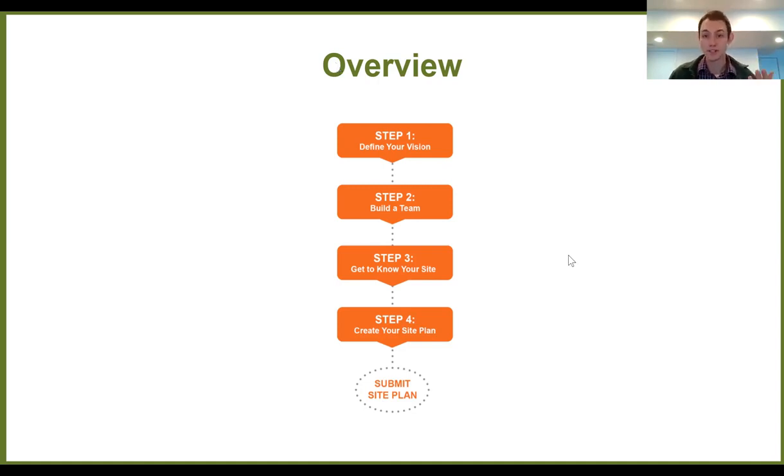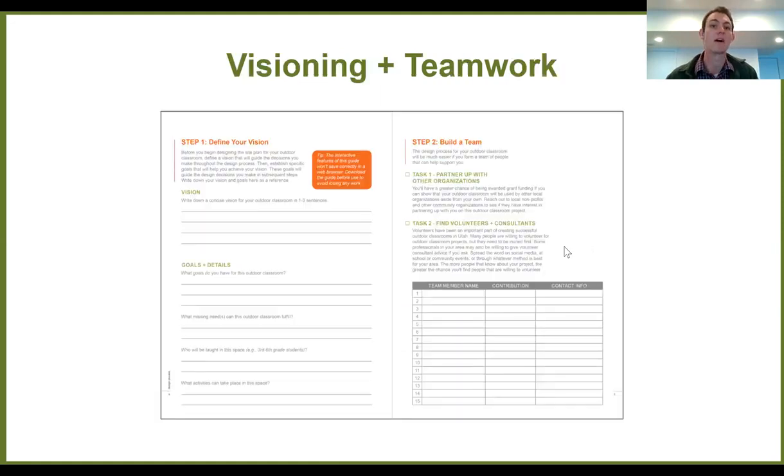Step three, getting to know your site. That's what Alex was talking about, doing an inventory and an analysis, looking at where shade is, where the sun is, where the noise is, all that kind of stuff. And then number four, creating your site plan, which is where I walk you through how to actually make it visualized, drawn on a piece of paper, and then you can submit it. So the first three steps there are sort of preliminary to creating the actual visualized plan.